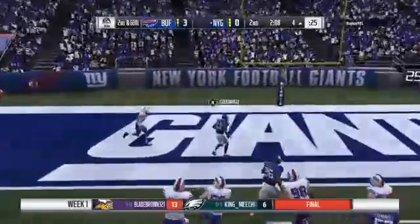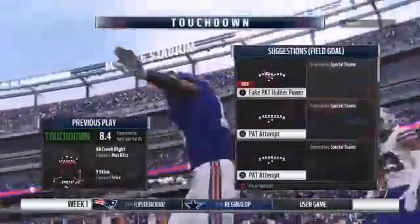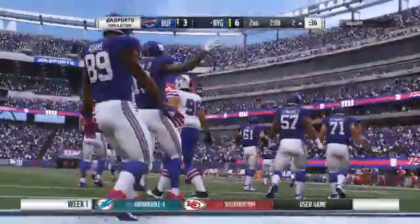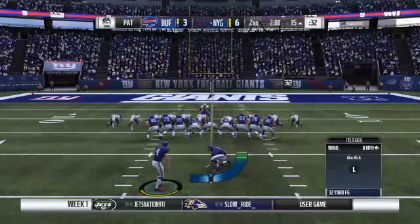They'll look to throw here. And he's got his man. Beckham. Touchdown, Giants. Odell Beckham from 4 yards out. And the Giants are in for 6.